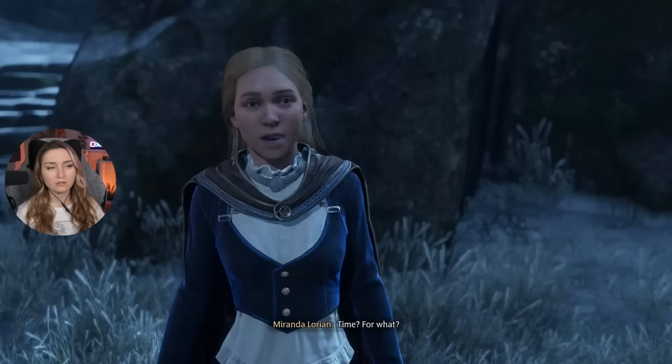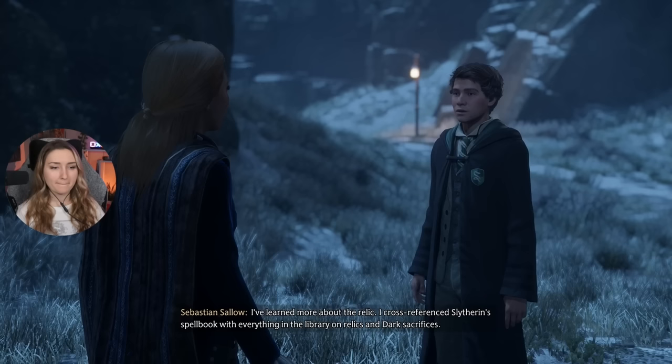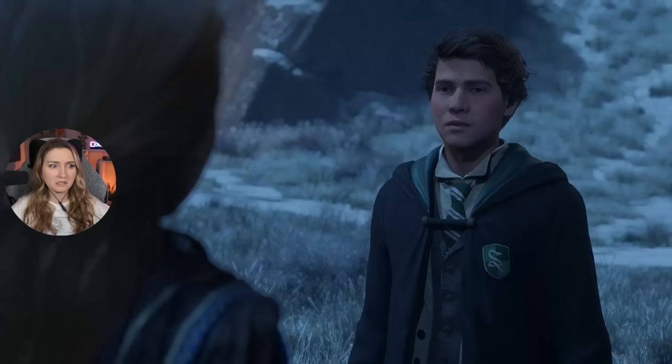Time? For what? I've learned more about the relic. I cross-referenced Slytherin's spellbook with everything in the library on relics and dark sacrifices. That's when I realized something. I believe the relic will only work inside the catacomb. Well, that's interesting. This is more complicated than we thought. So we have to get Anne to the catacomb and then conduct a sacrifice. Seems risky. It'll be worth the risk.